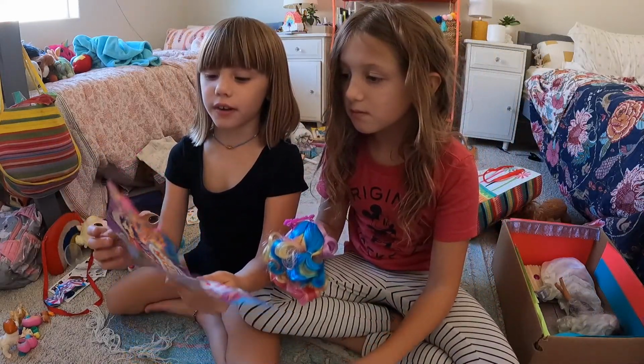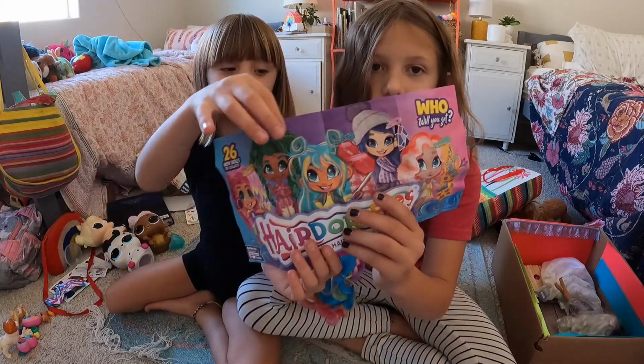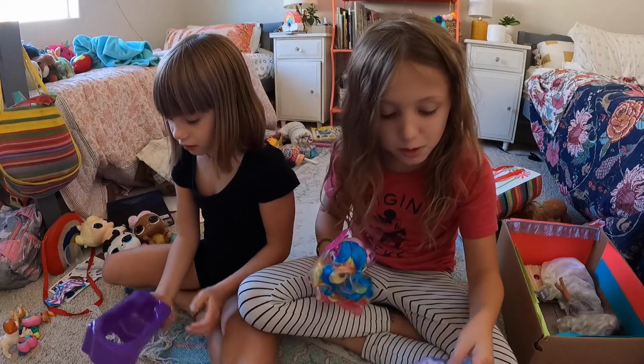Which one do you want on the front? Which one do you like? I think I like her in the middle because she's cute. Yeah, and the girl I like in that. Yo, she's probably ultra rare or something.